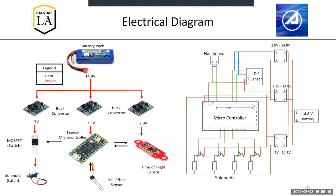The microcontroller itself runs on 3.3 volts, the time of flight sensor runs on 2.8 volts, and the Hall effect sensor receives power from the microcontroller. The solenoid latch, on the other hand, is in a different configuration. The 5 volts will be routed to a MOSFET, which will act as a switch. Once the MOSFET is triggered by the microcontroller, it will close the switch and supply power to the solenoid to disengage the latch for the deorbiting system.